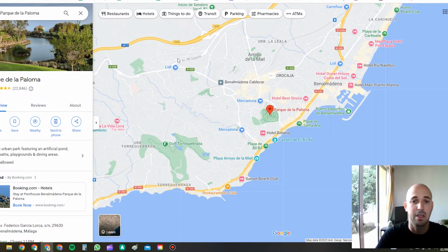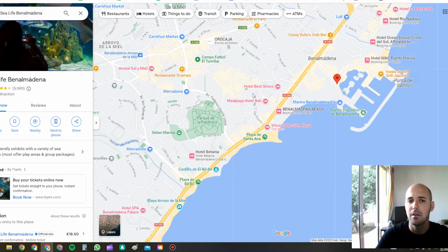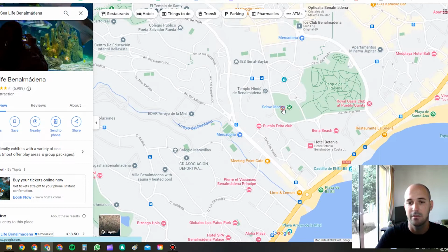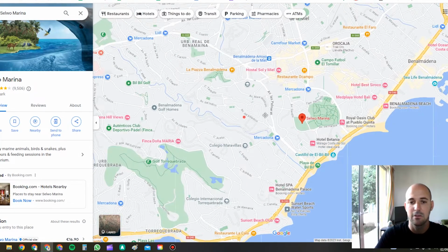They have a cable car, they have amusement parks, they have Selwo Marina. Sea Life Benalmedena is kind of an aquarium here, and they have also some other activities for families with kids like Selwo Marina. This one, they even have penguins inside. So that's the thing about Benalmedena.